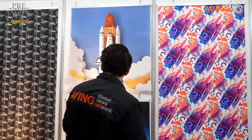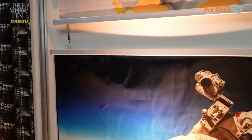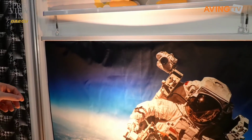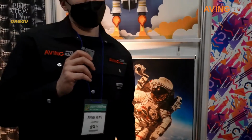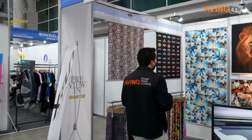This is the kind of stuff that this fabric printing that I would have in my room if I were a kid. This would be the coolest thing. I was a space nerd growing up. Why don't we spin around here? We'll come through to the other side to see what else they have here as well.